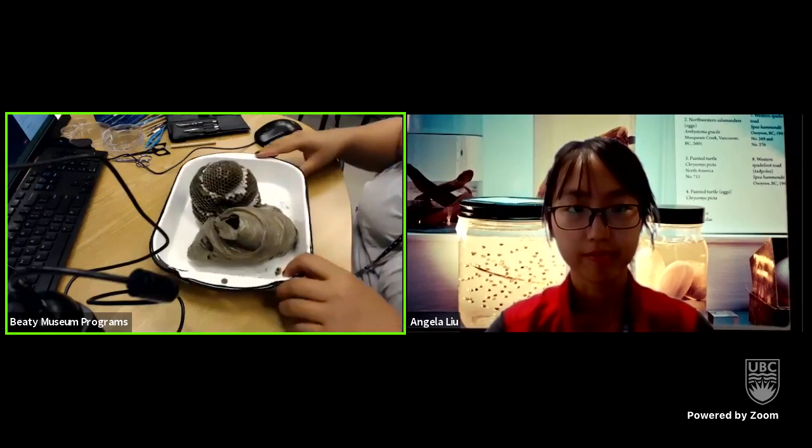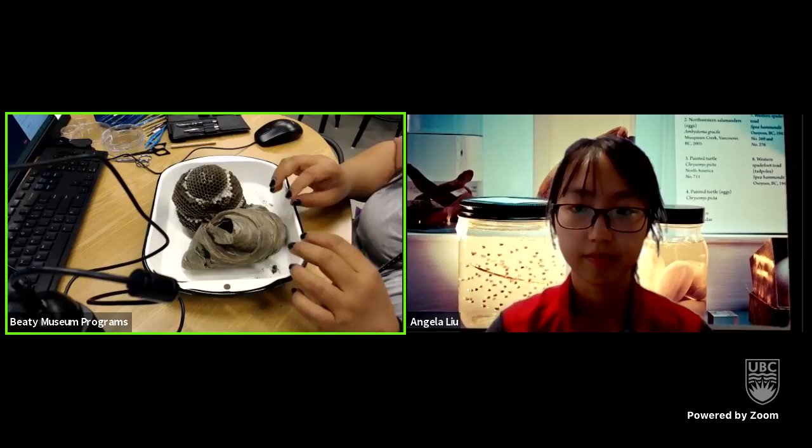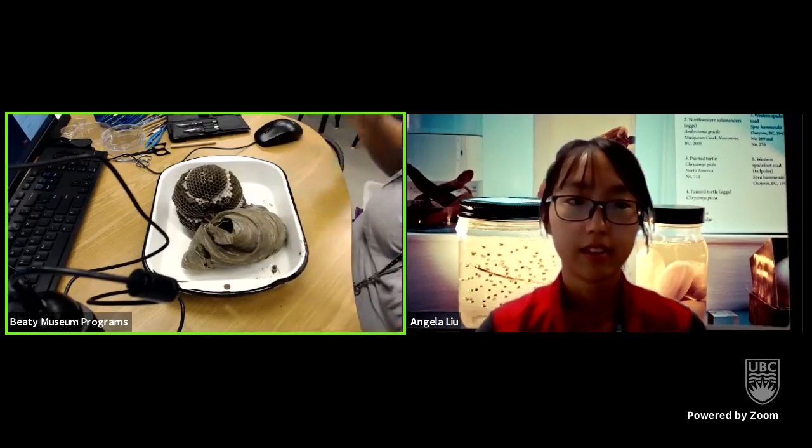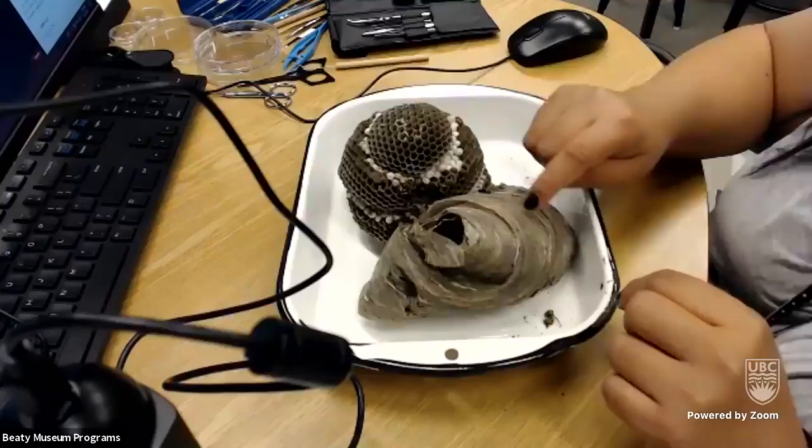So we've got these two parts. The first thing I wanted to say is that there is this amazing paper, right? Imagine if you were able to quickly make paper and build things, like your entire house and your furniture and everything with it. I wondered if anybody out there already knows the answer to this question. Why are there different colors of lines on this nest?